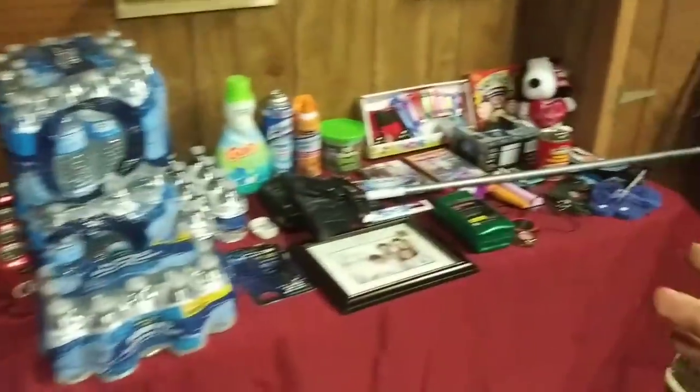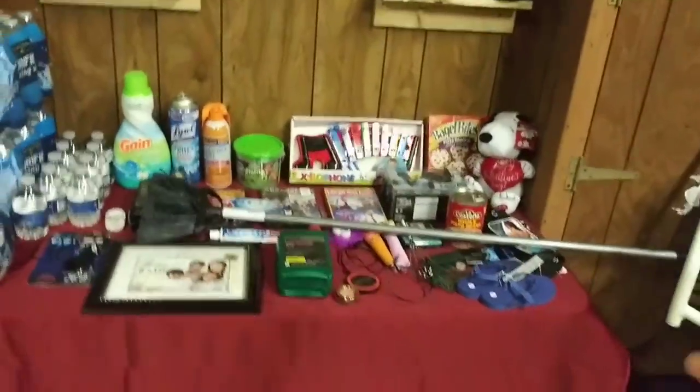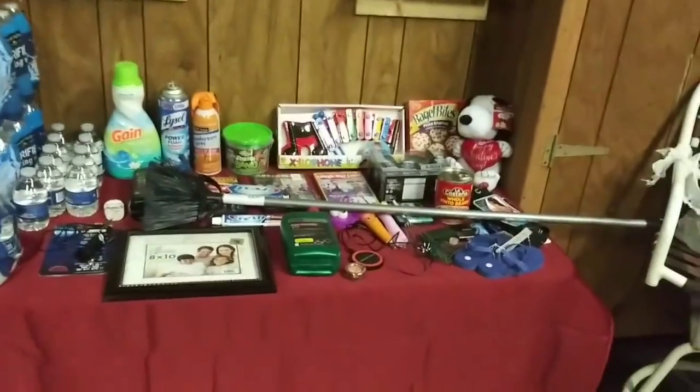So overall, guys, we hit pretty awesome at Dollar General. I was excited to go the day after Christmas, and this is what I was blessed with. All of these goodies, free in the trash.